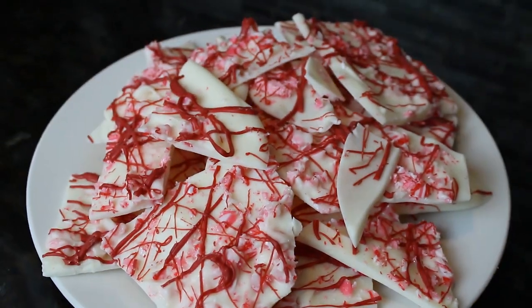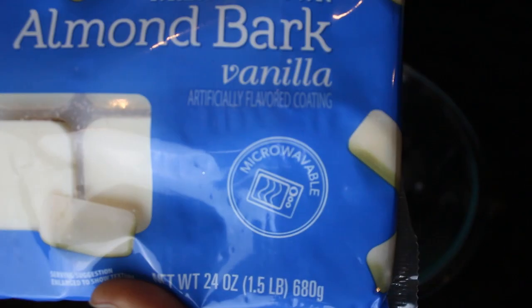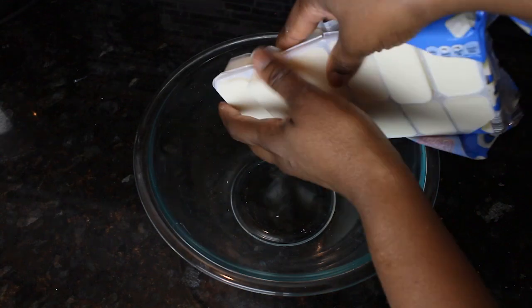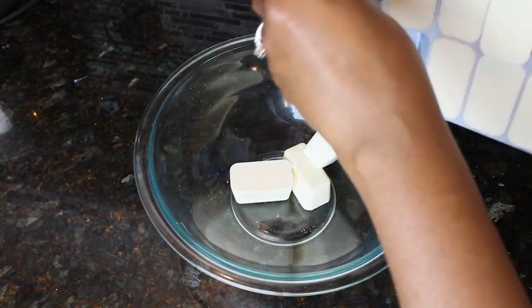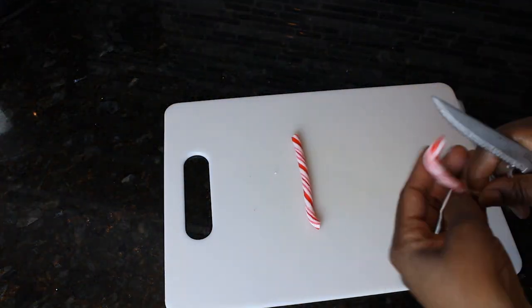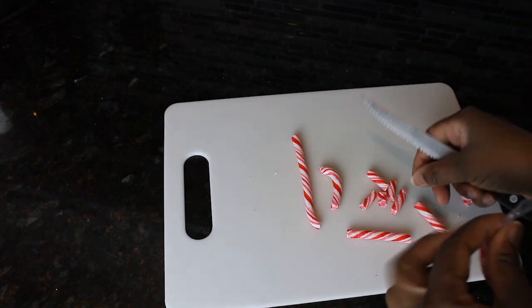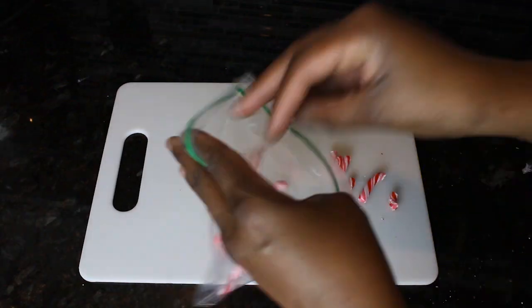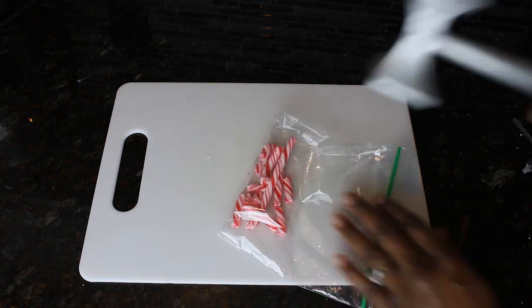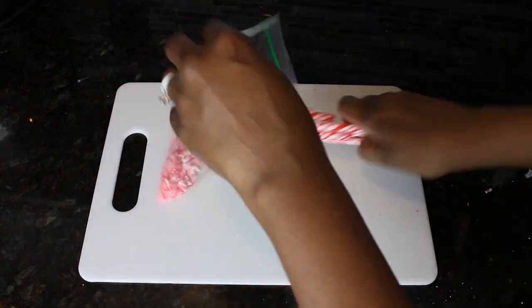So now we're going to move into this peppermint bark. So I have these melts, and all I'm going to do is stick them in the microwave and melt them down. Follow instructions on the back of the packet. And then I went to the Christmas tree and grabbed some of the kids' candy canes and just broke them apart and put them in a bag and crushed them. And I crushed them at different intervals because I wanted some chunky and some really fine.